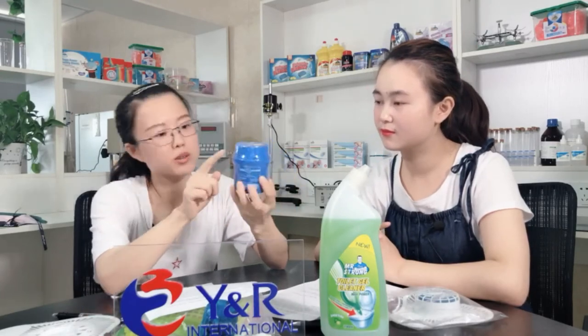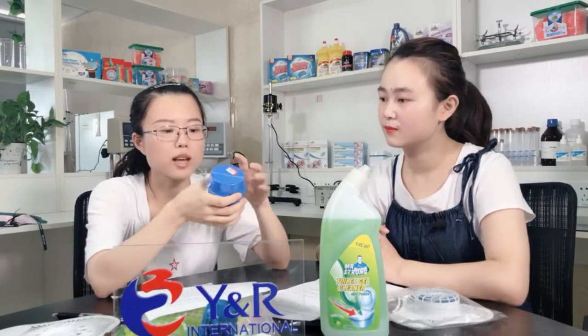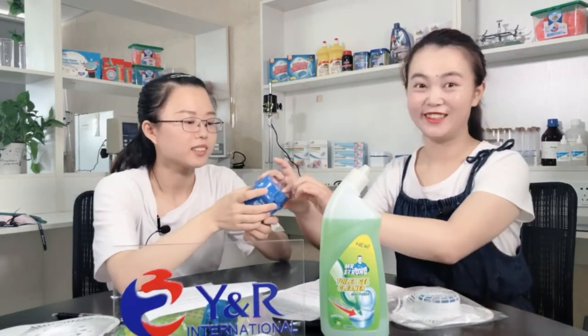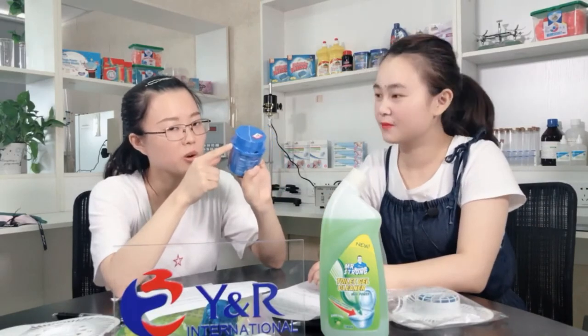There are 8 holes on this product. You can see around four holes on this side, 1, 2, 3, 4. Yeah, 4 holes on this side, and there are also 4 holes on the top side. You can see still on the top. I didn't notice this. But the side holes are bigger. So there are 8 holes on this product.